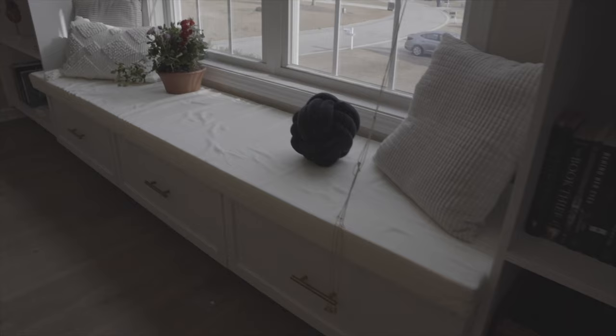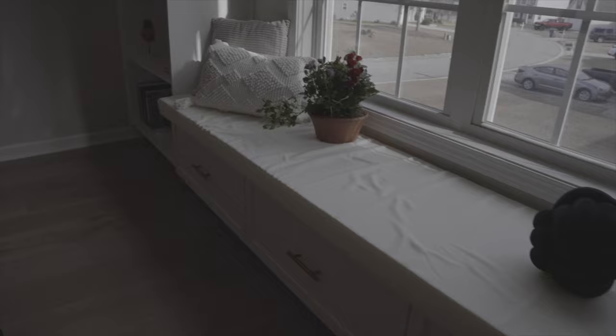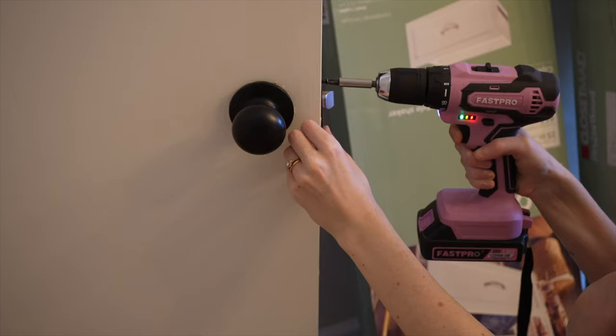Again, I really like the combination of having drawers and shelves for storage because I think you can't go wrong with having both of those options. And so it took a really long time to finally come together, and with a few final touches, I'm obsessed with the final reveal.